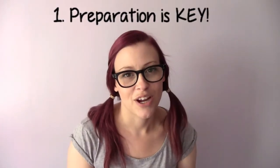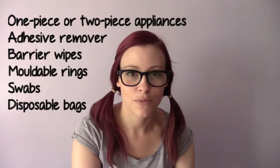So here are my top 5 tips for going on holiday with an ostomy. Number 1, preparation is key. Taking supplies is obviously very important, so make sure you have enough bags and any accessories you may use. What I tend to do is take twice as many as I'll actually need, just in case something goes wrong, so I've got enough to tide me over.